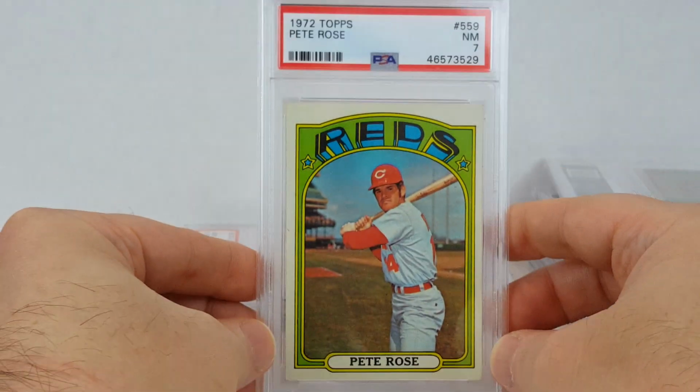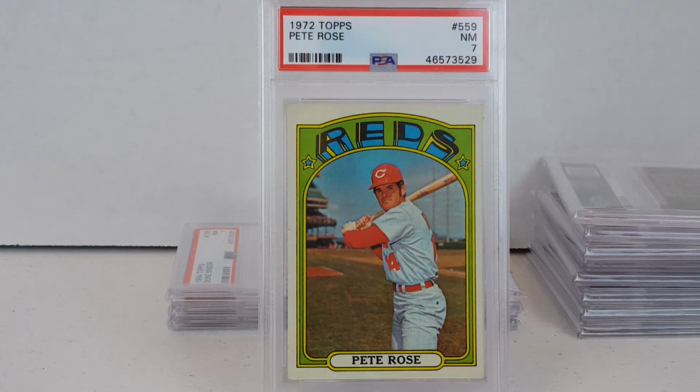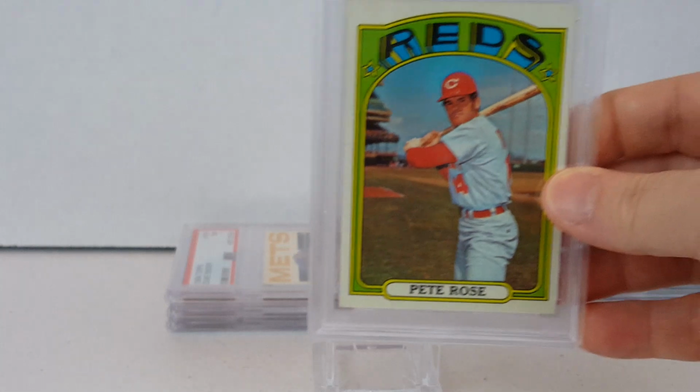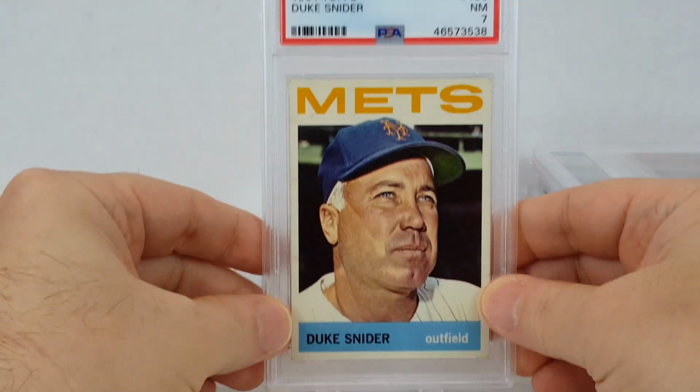For, what is this? This is almost a 50-year-old card, 48-year-old card, right? So I was very happy with that. A PSA 7 for Pete Rose goes for about $60. Did a quick little look up. All right, now we're gonna go back, way back now.